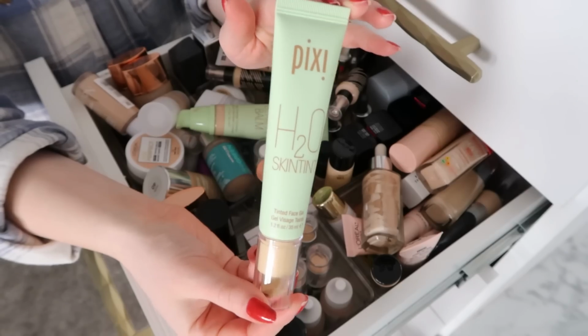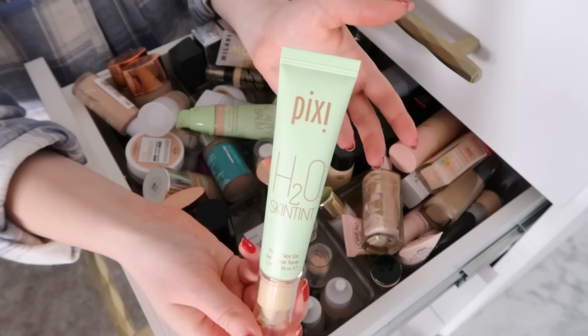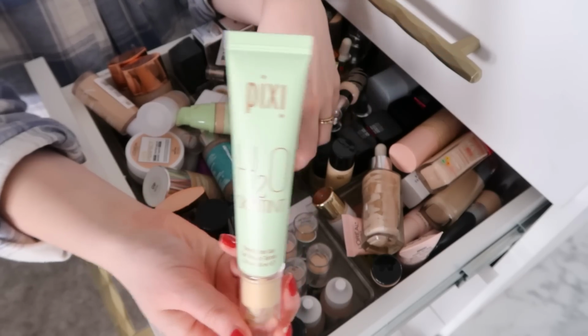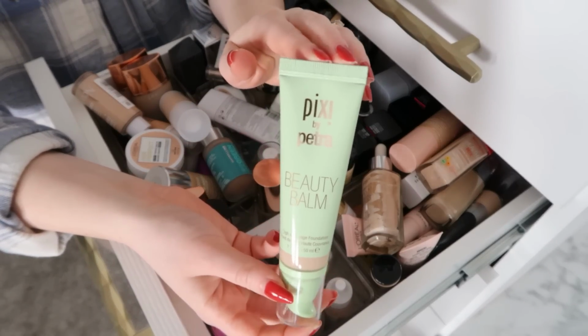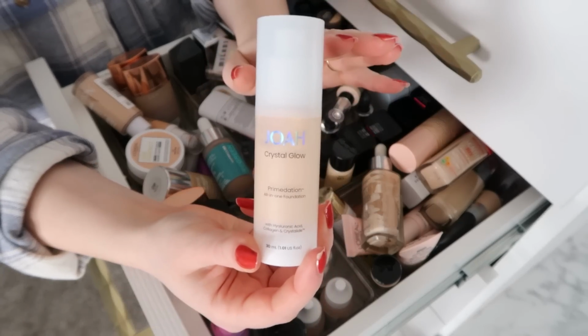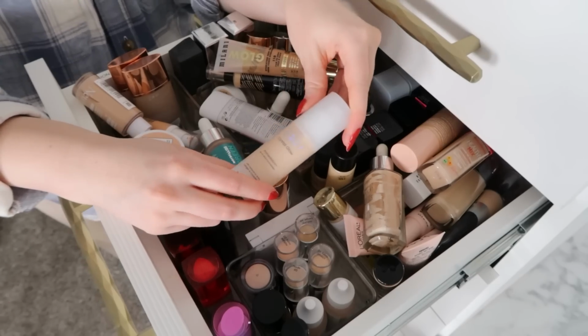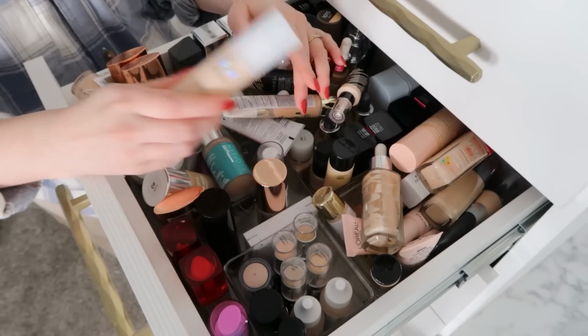I actually haven't given this a fair shot. This is the Pixi H2O Skin Tint. I've tried this a couple times. I think I like it, but I'm gonna keep it just to keep trying it. Something that I do know I really like is the Pixi Beauty Balm. So I'm gonna keep this. This JOA foundation, or what's it called? The Primedation is a newer product to me. I only used it a couple times, so I don't really remember how I feel about it, but I'm gonna keep it anyway so I can give it another try.